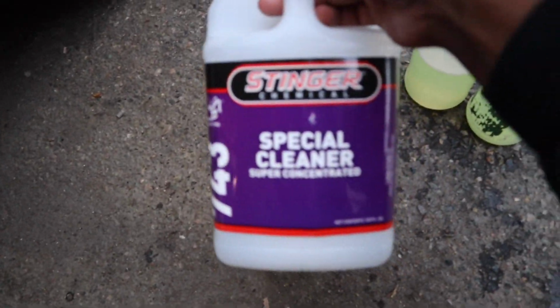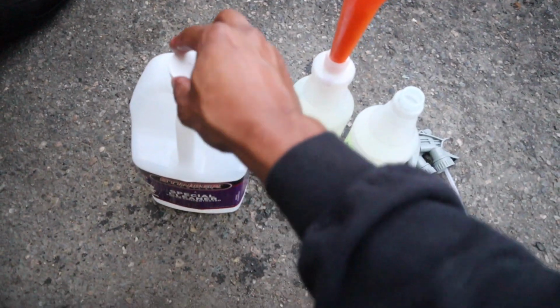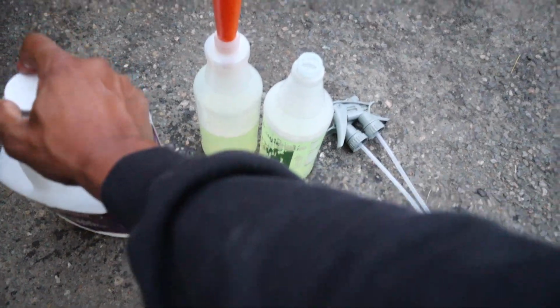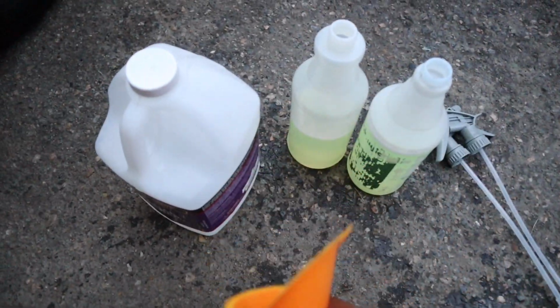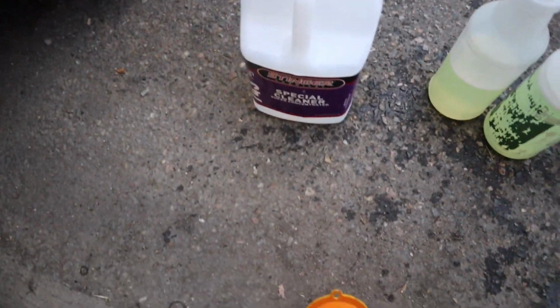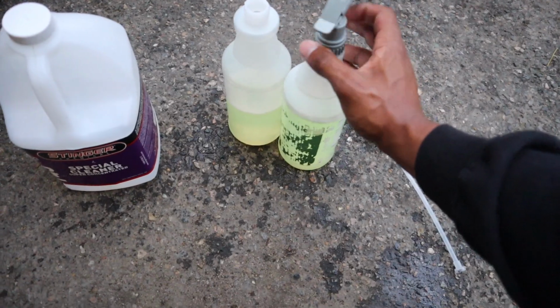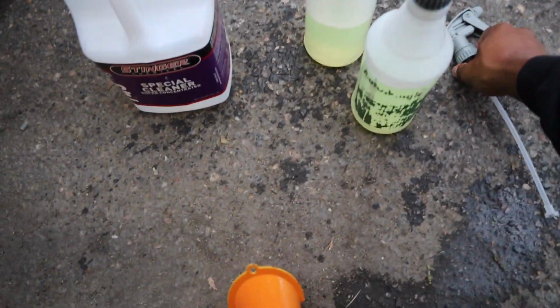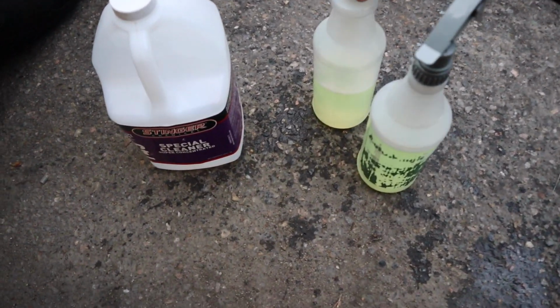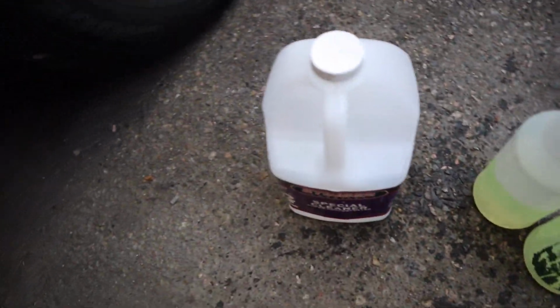But this is the special cleaner we use here. So you guys seeing it, just ran low, just ran dry. I'm gonna go ahead and throw this out, and I'll probably switch over to the degreaser that I have in there. Just a little stronger than this special cleaner. So I mean, that's pretty much it. We just basically filled all our products up.